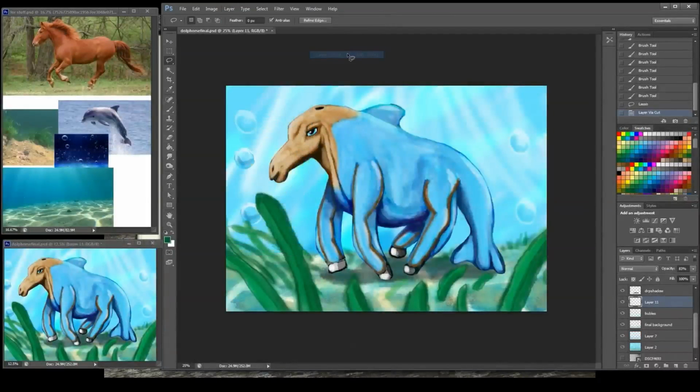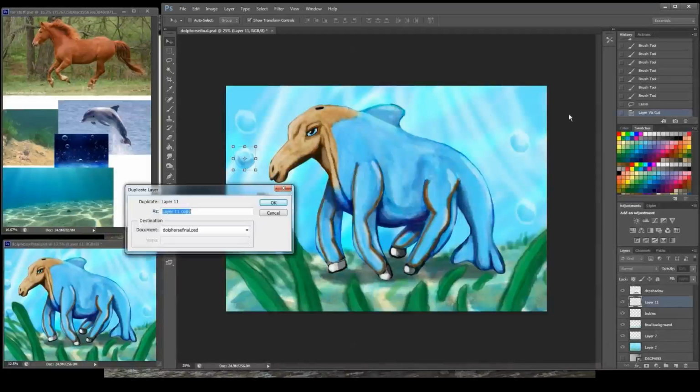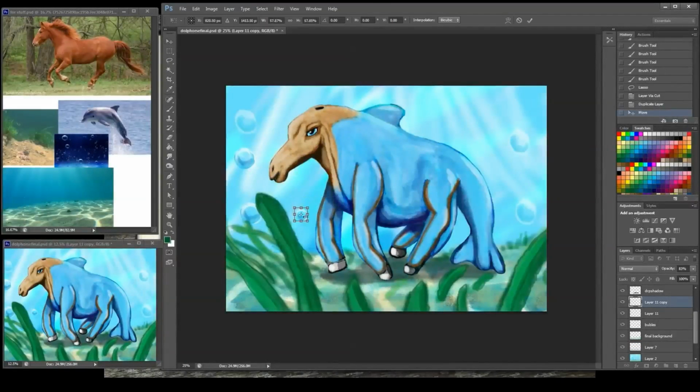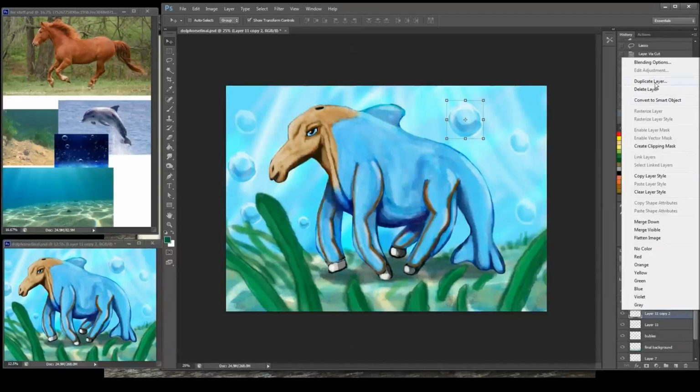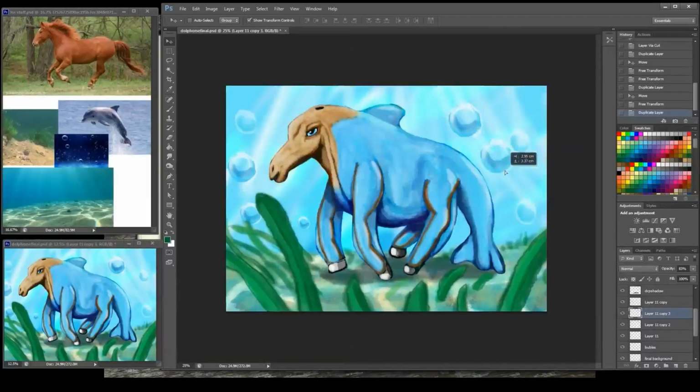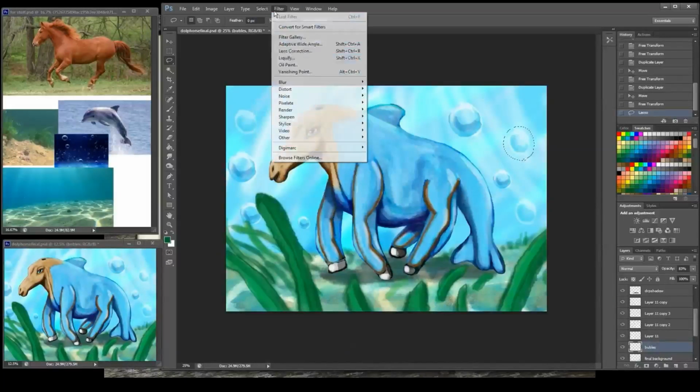Yeah, so this Dolphorse here took me a while, and it's an interesting process that you go through with each piece. This one is more about learning, because it's a Schoolism course I'm doing at the moment. It's a great way to learn, really, because you can do it in your own time, and it costs about a cup of coffee a week.